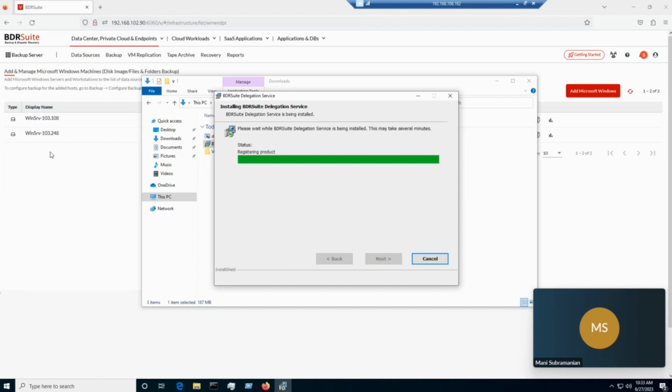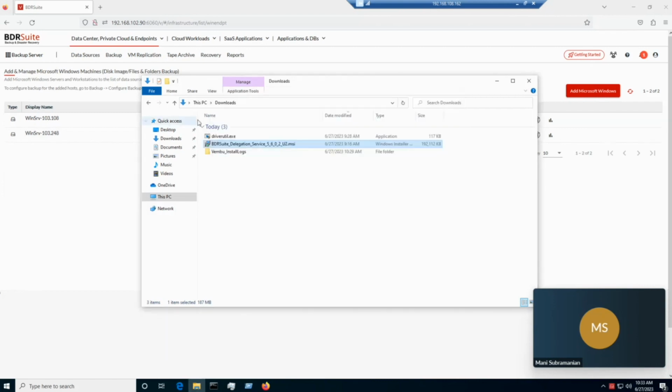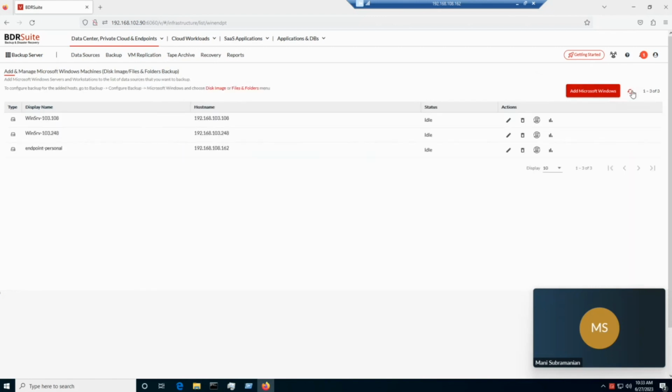I'm just going to wait. So it has been installed. I'm just clicking on finish to start the delegation service of the BDRSuite. That's what we call BPA, the BDRSuite backup agent. It is installed and you have the notification also popping up. If I refresh here, I could see the endpoint personal. This has been added to my backup server.